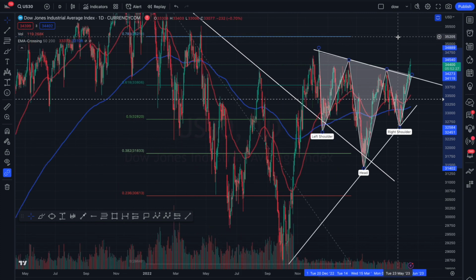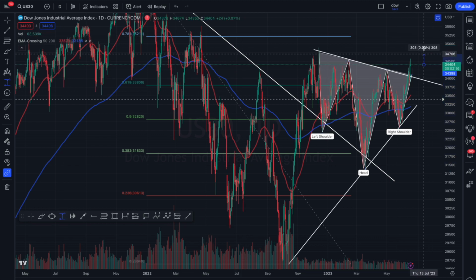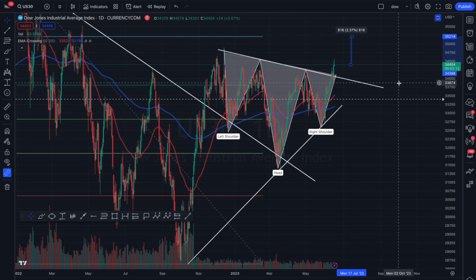In my own humble opinion, I think the next target will be this 35,200 area. That of course represents a 0.786 fib area, so in terms of percentage points towards the upside, that could potentially offer another 2.4% in the coming days and weeks.